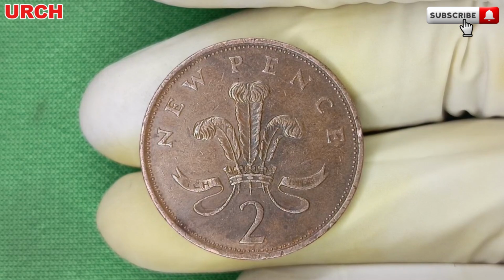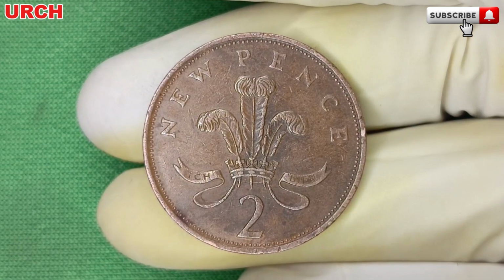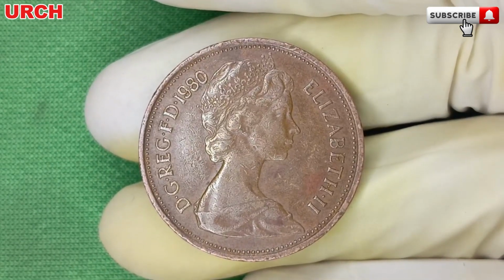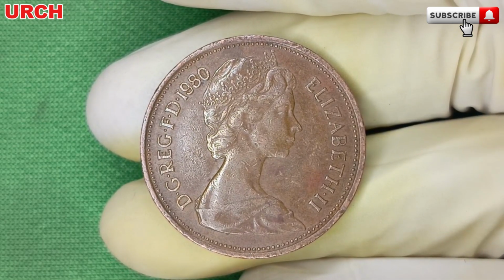So next time you come across an old coin in your drawer or spot a 2 pence dated 1980 in a box of change, pause. Take a closer look. Examine the details. You might just be holding history in your hand. Or perhaps, you might be holding the next $38 million legend.